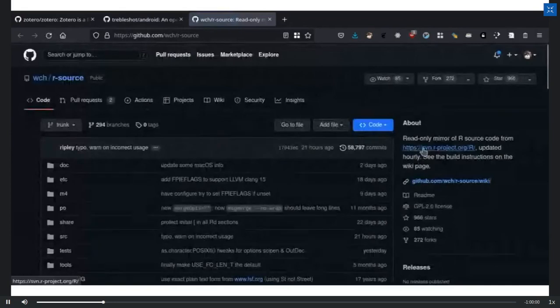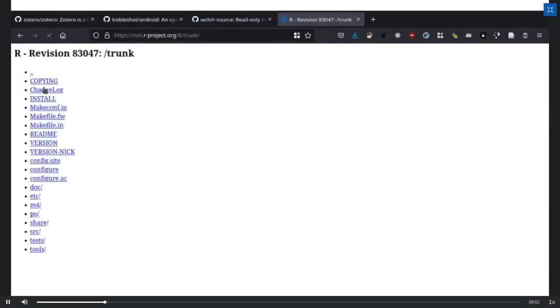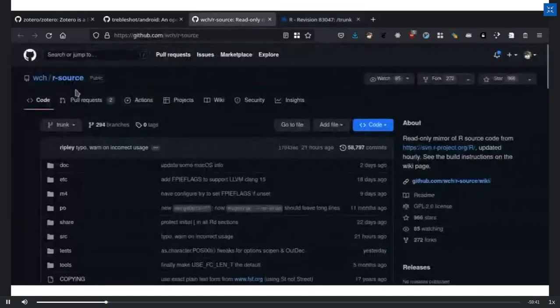Actually, the source code of R is on R's own website. So this is the R project. It's on an SVN, a separate platform, and there is a mirror on GitHub.